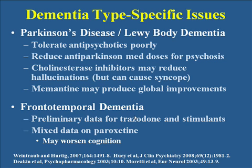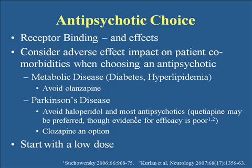There is some mixed data for paroxetine, an SSRI antidepressant. At a higher dose of 40 milligrams per day, it appeared to worsen cognition and possibly behaviors. And at the lower dose of 20 milligrams, it was a little bit more positive. So again, you can look further at those studies if you want more details on that. We won't cover them too much in the interest of time.